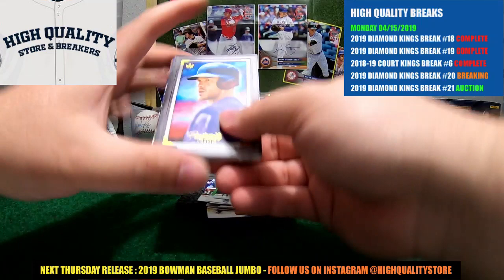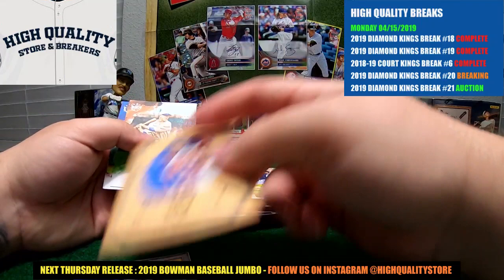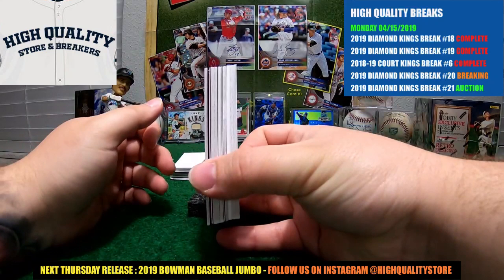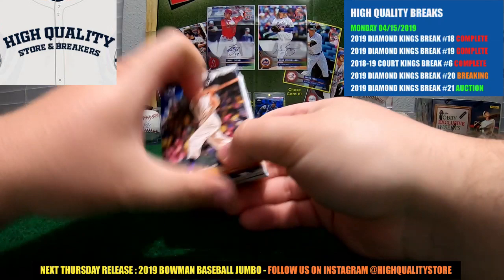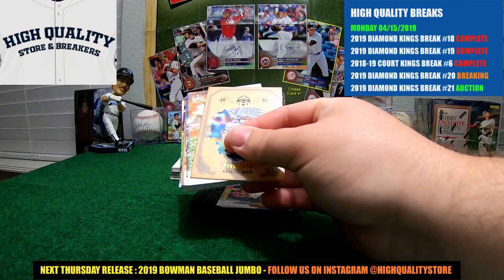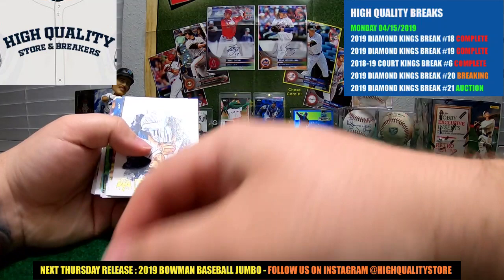Trevor Story, Colorado. Francisco Lindor, Sharpening. Dodgers, Pedro Martinez, flashback. So nice, nice gordita, man. Nice fatty one. Beautiful Juan Soto, out of 99, silver hollow for Washington. And we're going to have a nice thick one, man. Yes, it is. Nice thick one. We got Angel De Los Santos, frame, Philadelphia Phillies, rookie card. Minnesota, Kirby Puckett, flashback. David Wright, black, Crowning Moment. Kobe, we got Whitley, Here to the Throne, Houston.